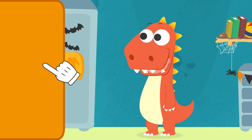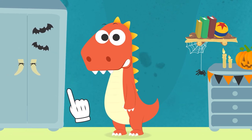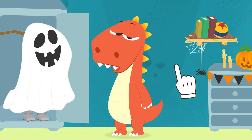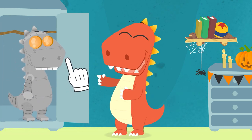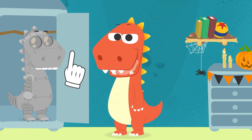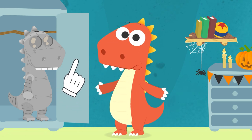This is really weird. We don't have anything in the closet. The closet is moving. What's in it? A ghost! Wait a minute. But it's your robot. Your pranks are really good this year. You are great at it. Hey, Eddie. If this is the robot inside the closet, where are all the clothes for the costumes?